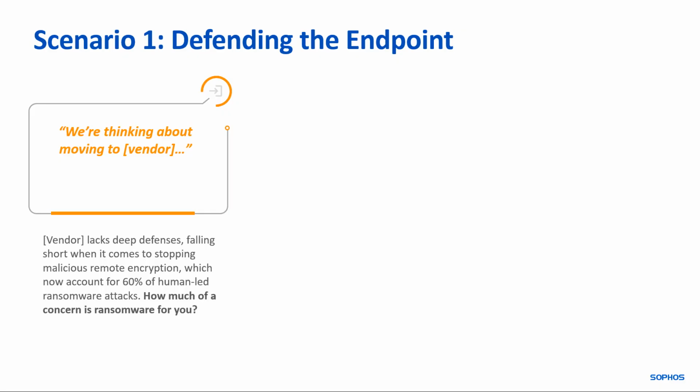So customers are going to say to you, we're thinking about moving to vendor X. Maybe that's Microsoft Defender, maybe that's CrowdStrike, maybe that's SentinelOne, maybe that's Trend Micro. To that, you can respond that this particular vendor lacks the deep defenses of Sophos Endpoint, falling short when it comes to stopping malicious remote encryption, which now accounts for around 60% of human-led ransomware attacks. So ask the customer, how much of a concern is ransomware to them? And you should get a positive response from that question.